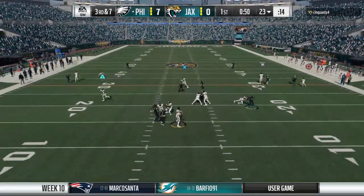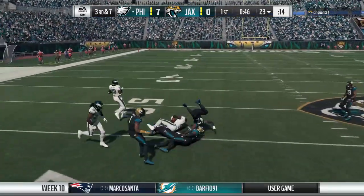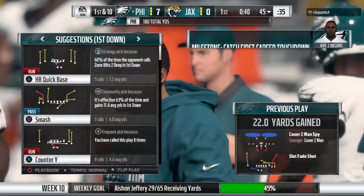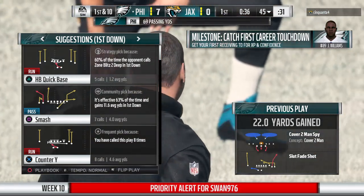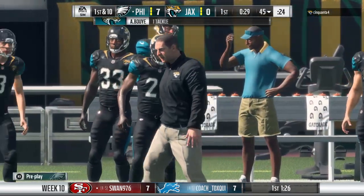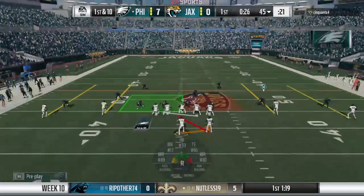Now Wentz on 3rd down. And that's complete to Jeffrey. And he's able to get this one up to the 45-yard line. And they convert on 3rd with a gain of 22. Quarterbacks love slant routes because the receivers are breaking right into their line of vision, and receivers love them as well because they're getting the ball on the move and able to catch it and try and get upfield and gain additional yardage.